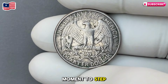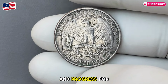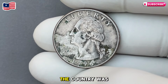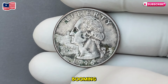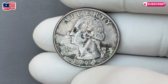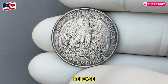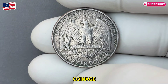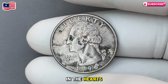Let's take a moment to step back into 1996. It was a time of change and progress for the U.S., both culturally and economically. The country was in the middle of the Clinton presidency, and the economy was booming. But what about our coins? The 1996 quarter wasn't just any typical release. In fact, it marked an important year for U.S. coinage, and while many were casually circulating at the time, it holds a special place in the hearts of collectors today.